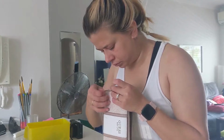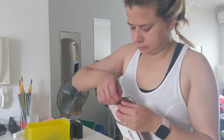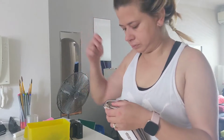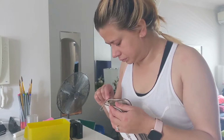And I really wasn't sure how the whole design would work out. I was kind of just flying by the seat of my pants at this point, which is usually how I approach pretty much every project or every idea that I get. There's not really much planning involved. I just sort of go for it, and whatever happens, happens.